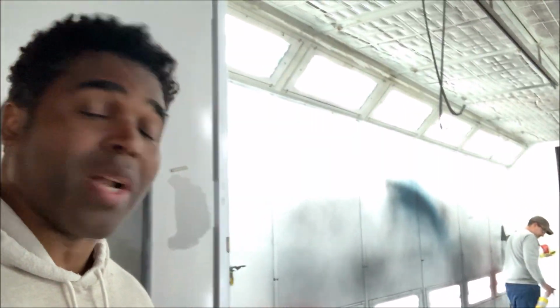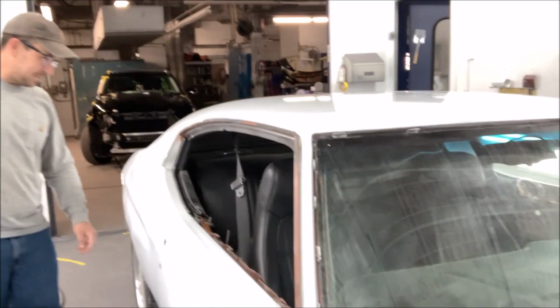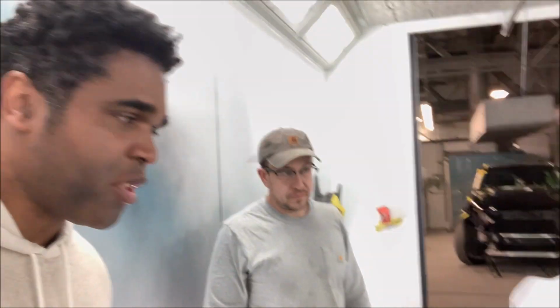Really good. And what I want to do is introduce you to the guy who made it possible to get this car in this condition, and that's Chris. Hey. Chris, now I'm looking, and the car is pretty straight. The car is very nice. Tell everyone what was done, what we did, and from start to finish.